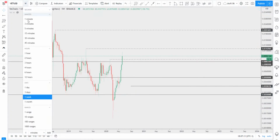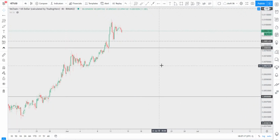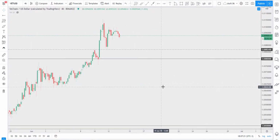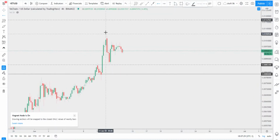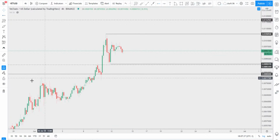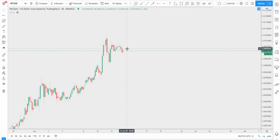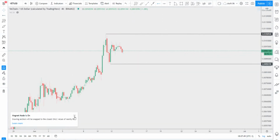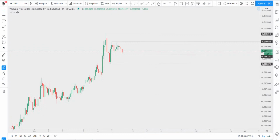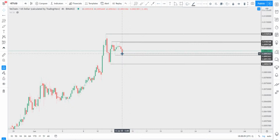So now let's take a look at the 4 hours. So this structure right here, just a second. I will do better. Okay, clean chart, much better to work. Let's go. So let me see. Yes, we have another one, but it's a marginal one, so not a big deal. It's probably going to break soon.